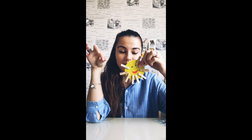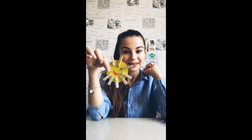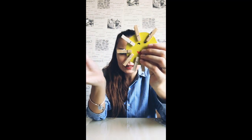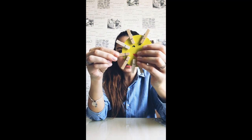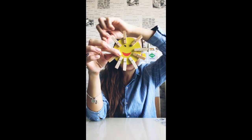Another thing I love using is the sun reward. As you see, the sun is broken, but what they have to do is fix the sun. Like this. You can either take away all the rays from the sun and make them put them back, or leave some for them and they are going to earn some rays. Like this. But the main thing is when the sun is ready, make them count.